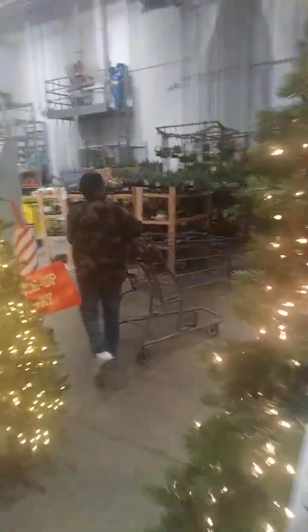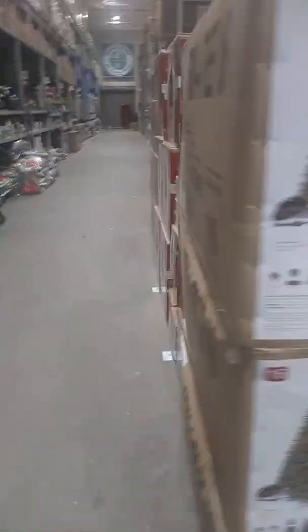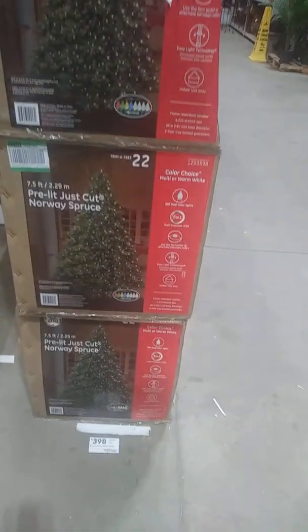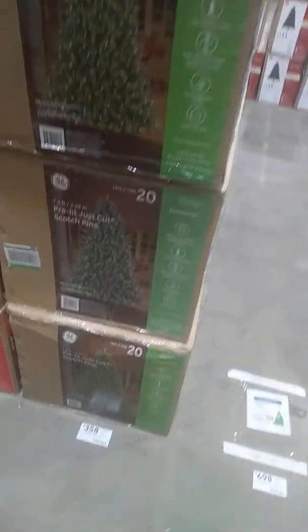Some of these trees really look realistic. But a diva like me, I'm used to having a real tree every year. Last year I didn't. I just had what my mama was throwing out. She had a pre-lit 7-foot and I just took that and used that because I wasn't well enough to come out here, pick one, put it in my car and haul it and lift it. No way, Jose.